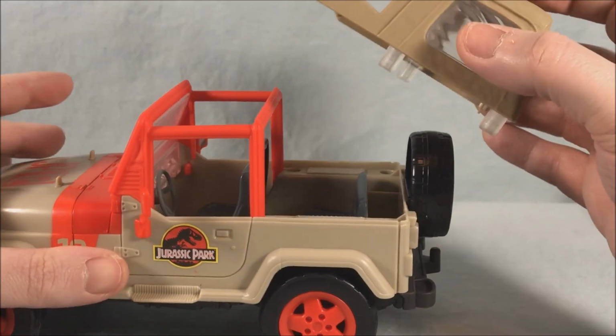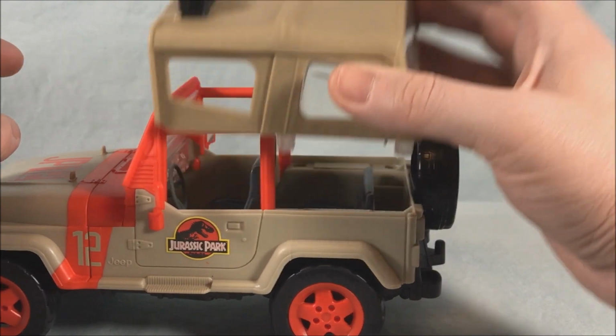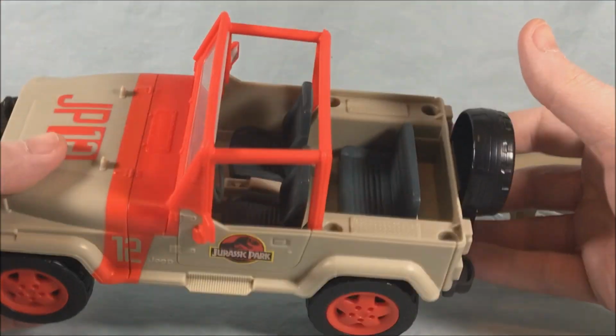I don't have the other one handy, but it might be possible to take the roll bar out of the other one and use this with that one. I don't know why you'd need to do that. But the interior of the Jeep looks similar to me.